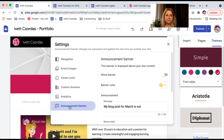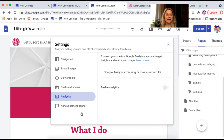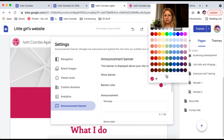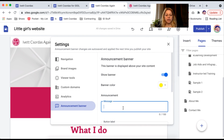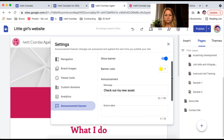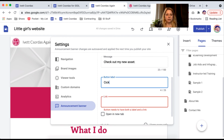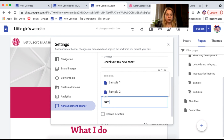An announcement banner. Oh, I don't want to do that on my website. You can create an announcement banner, and you could say show banner, banner color. I'm gonna create a silly looking banner. It's just for information. Check out my new asset or whatever. And then you can add a button if you want. Click here. And then let's put it to the sample one. And then we've got something attached to it.